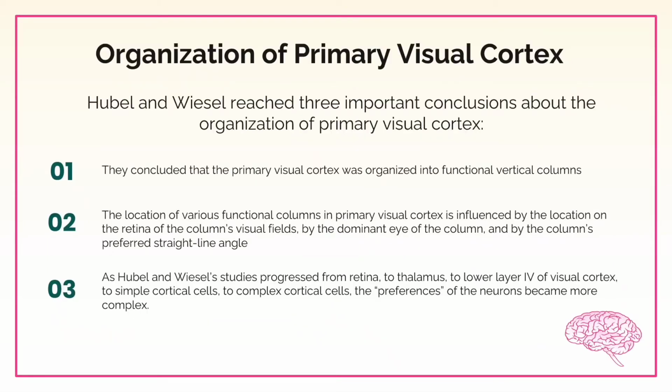Moving on. After describing the receptive fields of visual cortex neurons, Hubel and Wiesel focused their analysis on how neurons with different receptive fields are organized in primary visual cortex. So they reached three important conclusions about the organization of primate visual cortex. So first, they concluded that the primary visual cortex was organized into functional vertical columns. All of the neurons in the same vertical column respond to stimuli applied to the same area of the retina, and they are dominated by the same eye and prefer the same straight line angles.